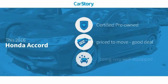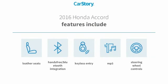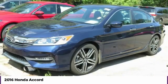Car Story research indicates this vehicle as certified pre-owned, a good deal, and loaded with features. Features also include keyless entry, leather seats, steering wheel controls, hands-free Bluetooth integration, MP3, and has been listed as an IIHS top safety pick. With these ratings, you are going to love the 2016 Accord.